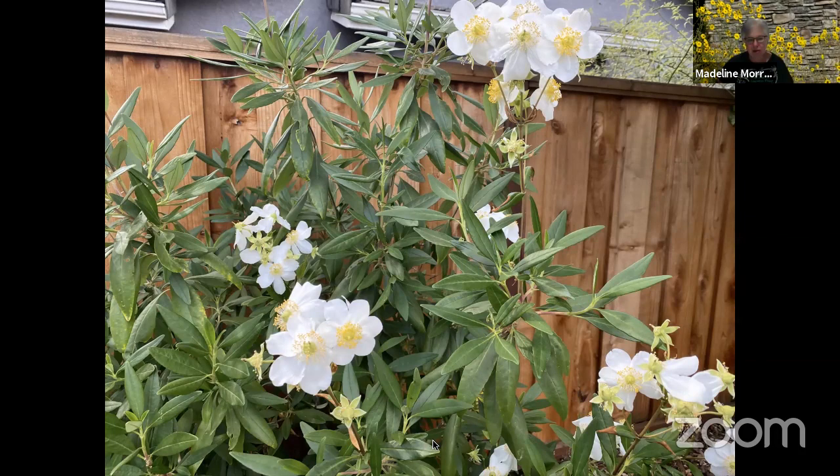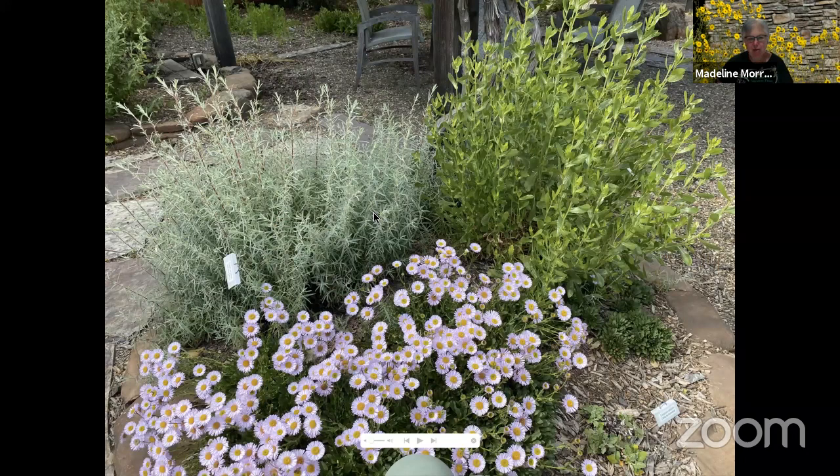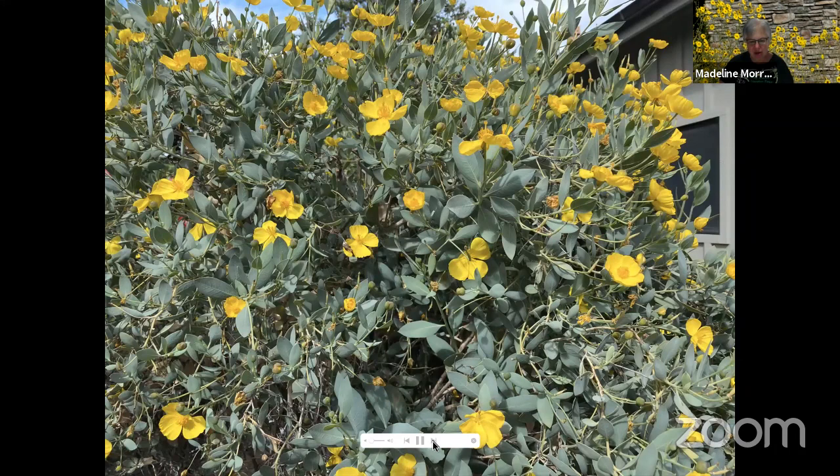And right now too, the Seaside Daisy, Erigeron 'Wayne Roderick', is in full blast with, for later color, an Epilobium and a Grindelia camporum. And my bush poppy that I have in the back is blooming its head off like it usually does. We didn't prune it last year, and it gets a little untidy, but the flowers are beautiful.